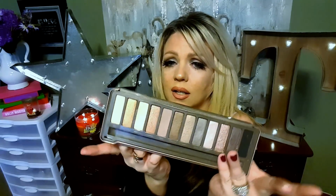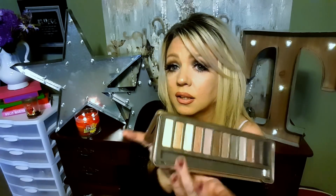Yeah. So this, to me, is worth every penny. I wore this a lot when I first got it. I never hit pan on anything. I think Booty Call was the one that I was closest to hitting pan on. Don't ask me why, but I was into some Booty Call. Yes, I was.